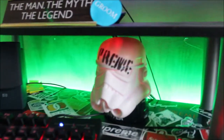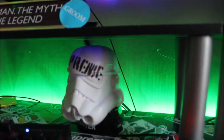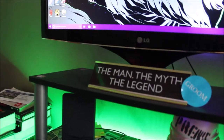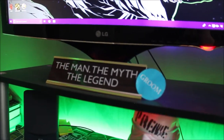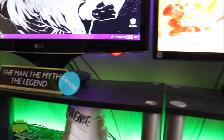Down here I got my little Stormtrooper with the Supreme print on it, on top of a little LED thing that illuminates it. Got my man, the myth, the legend, signed that my fiance got me, as well as the, well, as you can see, the room stuff. Went to a bridal show, man. So much stuff going on. If you're getting married and you don't know how much stuff you're getting into, it's all good. Go with it.